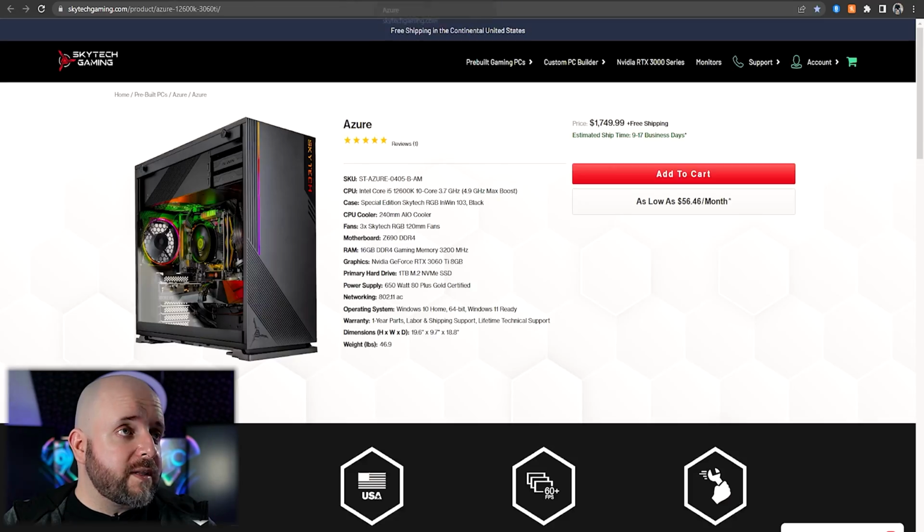Just know if you're really more towards 1080p gaming, this is a great option for you to get that 12600K processor, which by the way, can also edit video pretty well. It's right up there with the 5900X. So the one that aligns better is actually the Azure here.